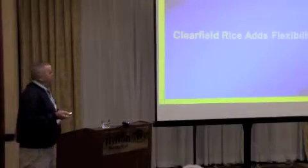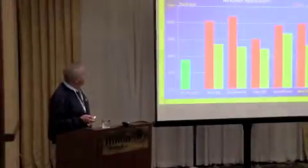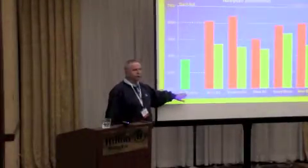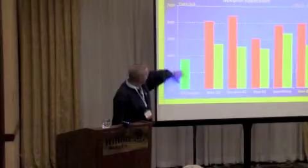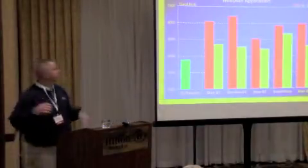Talk a little bit more about flexibility of the product, looking at it with the propanil in the program. Show you this. This is NewPath by itself early, okay? And then when we waited a little bit longer and came back with propanil. This is a NewPath program by itself, NewPath followed by NewPath. No propanil in the mix whatsoever.